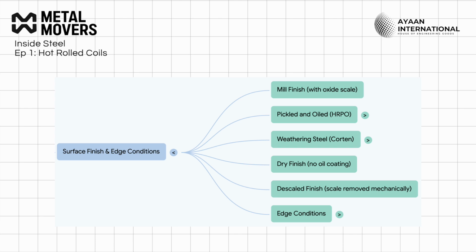What are some of the other options? Right. So besides the standard mill finish, you have pickled and oiled, or HRPO. That's where they remove the scale with acid and then coat the steel with oil to prevent rust. So it's a cleaner surface, ready for painting or whatever else you want to do with it. Exactly. Then you have HSLA again, but this time under surface finishes.